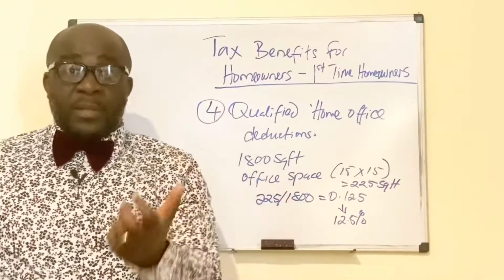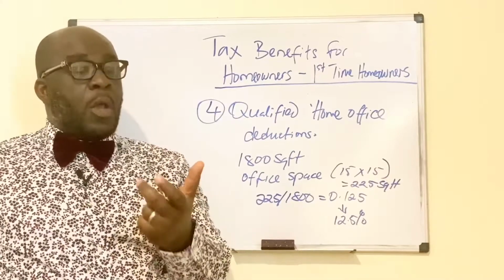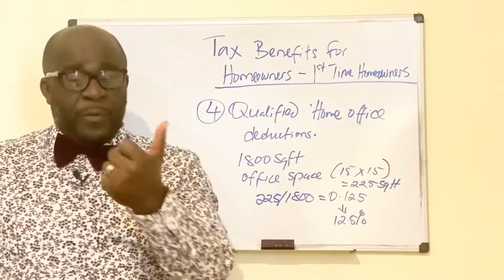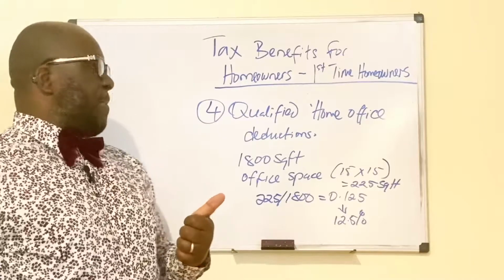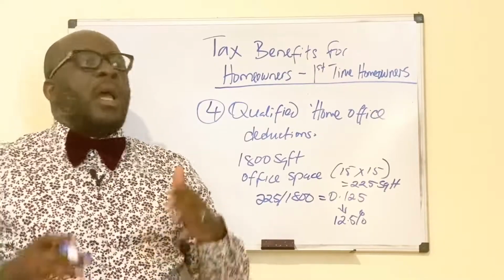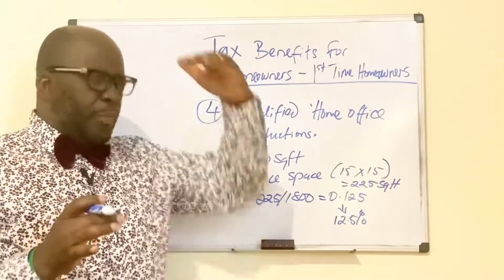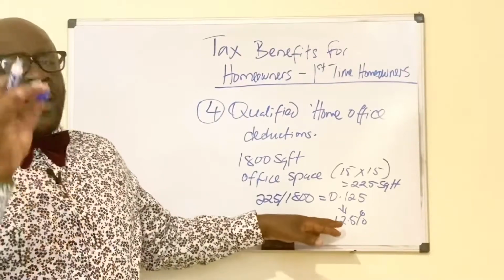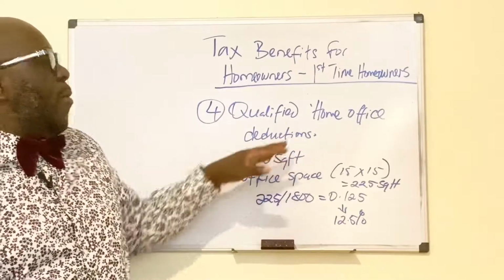Of your utility bills, of your mortgage, of your sewage, of your food, of your yacht maintenance, of your renovation cost. Everything you spend within that year, you put them together and deduct 12.5% of that gross expenditure, and that will be your qualified home office deduction.